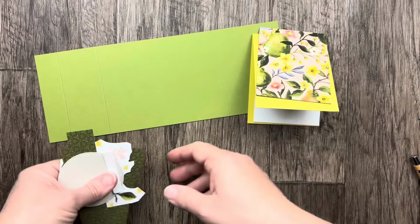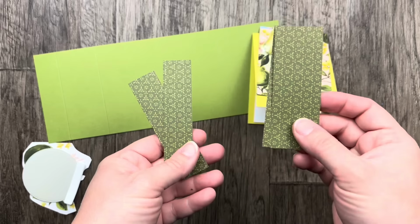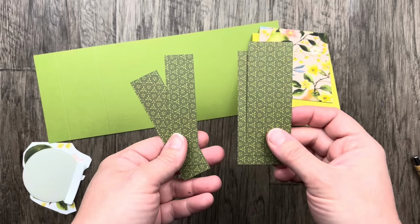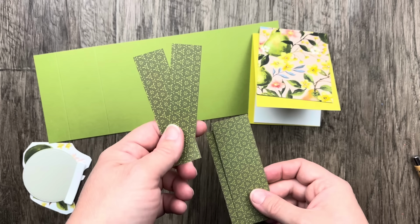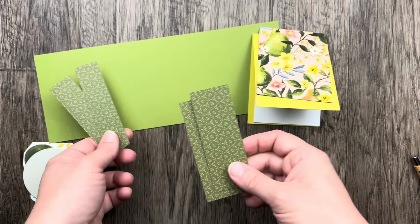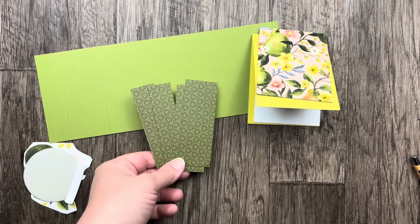Then I have some other designer paper strips. These are the same pattern, 2 that are 1 1/2 by 4, and 2 that are 1 inch by 4 inches. And these are going to go on to sort of highlight and be little side pieces on the card base.